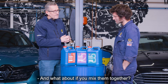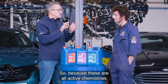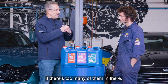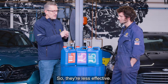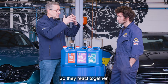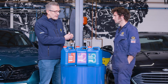And what about if you mix them together? Right. Okay. So technologies aren't necessarily friendly to each other. Because these are all active chemistries, fighting to protect different materials and different metals, if there's too many of them in there, they trip each other up, for want of a better description. So they're less effective. So you don't want to do that. And sometimes you can get precipitation taking place. They react together and actually precipitate out of solution. So they're not working at all then. So you don't want that taking place at all.